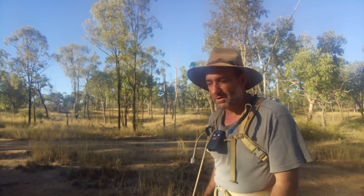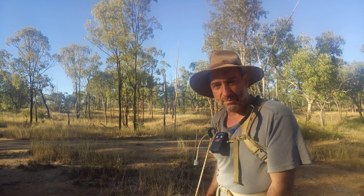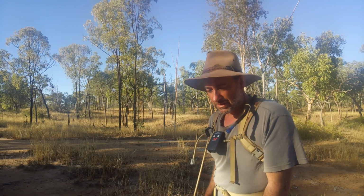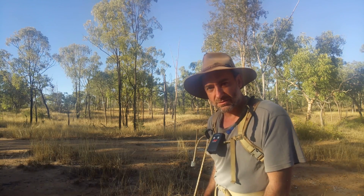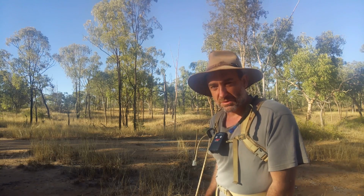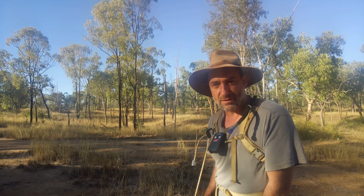Yesterday when I found that piece on the reef just up here, I was on my way back to camp. I was exhausted, hot, and wasn't thinking really clearly. So I've come back here first thing this morning, reassessed the location, straight away got a nice one. It's probably 10 grams plus. It's the biggest piece I've found in this area.